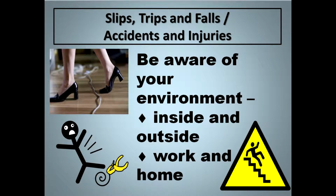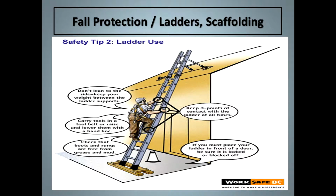Slips, trips, and falls, accidents and injuries. Be aware of your environment, inside and outside, also at work and at home. When using a ladder, make sure you use these safety tips. Don't lean to the side, keep your weight between the support beams.